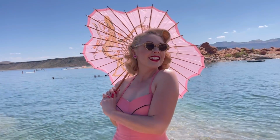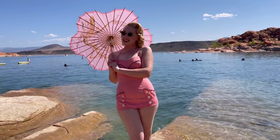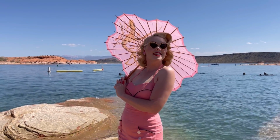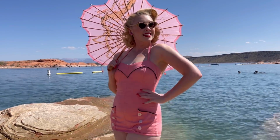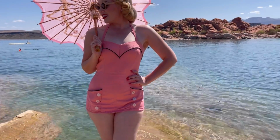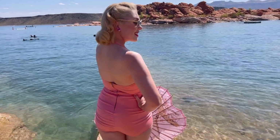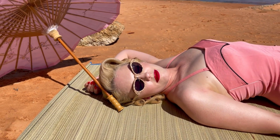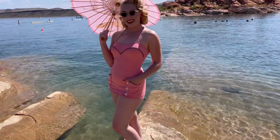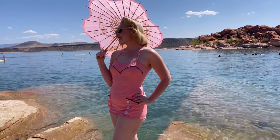This next one is a recent addition to my bathing suit collection, and I got it on eBay and I fell in love with it. Like, pink bathing suit with pockets. That's right. You heard me. It has pockets, folks, and I think this one is so pretty, so flattering. I love the bust detail. I love the buttons on the front, the pocket, the halter neck, all of it is just so good.